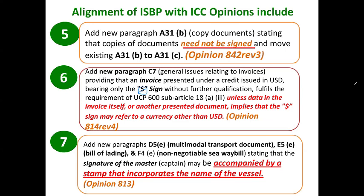To solve this question, the ICC took a number of observations from all over the world, and the ICC expert team reviewed them and finally took 814 opinion regarding this matter. They concluded that when a credit is issued in US dollars and the invoice currency is shown as a dollar sign without further qualification, the invoice will fulfill the requirement of UCP 600 article 18A3.